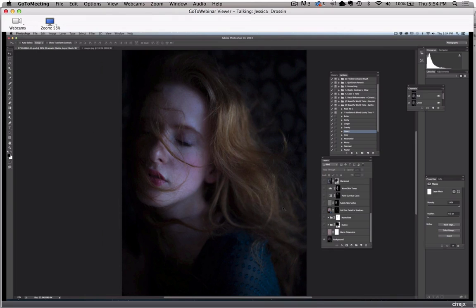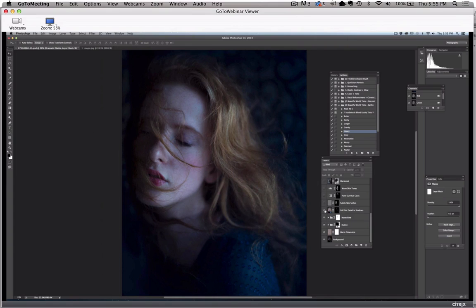Then I started applying some of my actions that I create just to enhance certain things, bringing out a little bit of the color, pulling out details in the shadows, doing a little bit of skin retouching. I try not to overdo it. I like skin to look like skin still, but there's a little retouching there. That's just taking out a couple blue casts in the face and warming the tones.